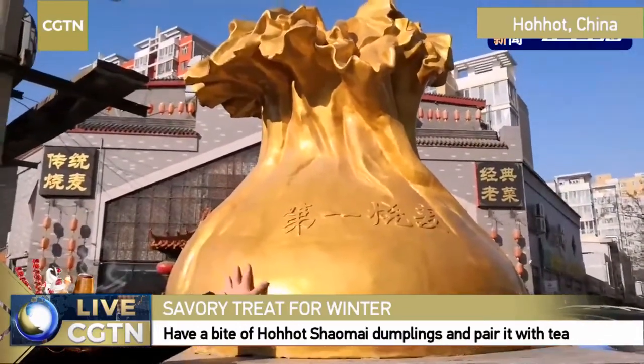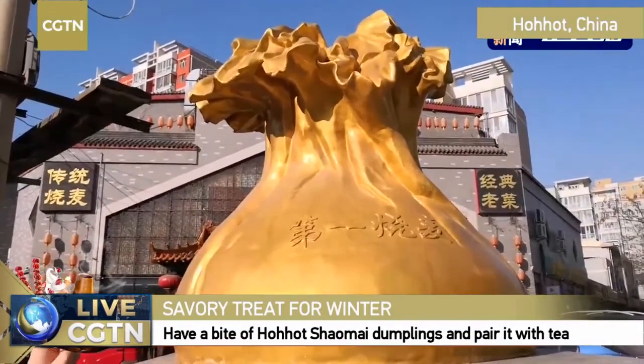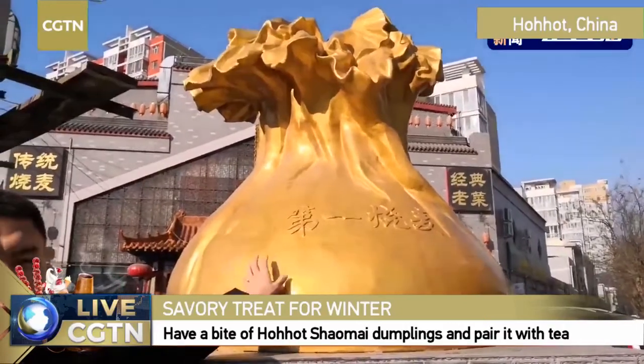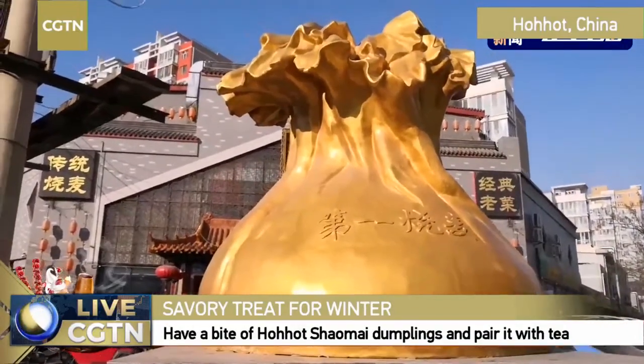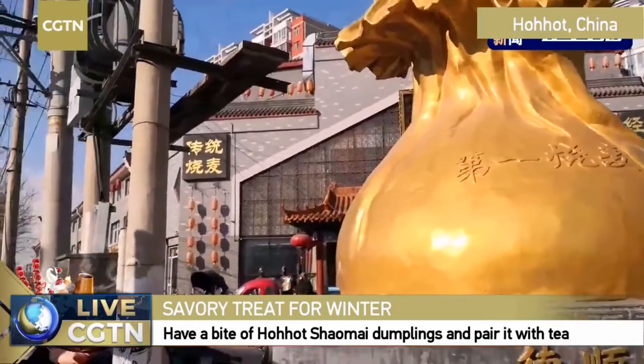Some would say this is like a flower. Some may say this is just like a baozi. Well, this is quite different from the dumplings in the south, where they put rice in it. But this Shaomai here, they put lamb in it.